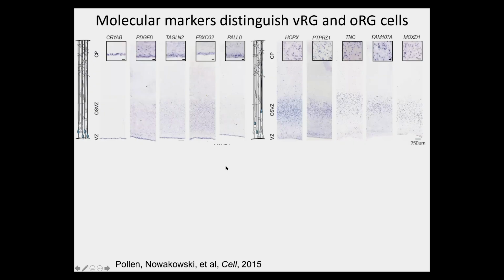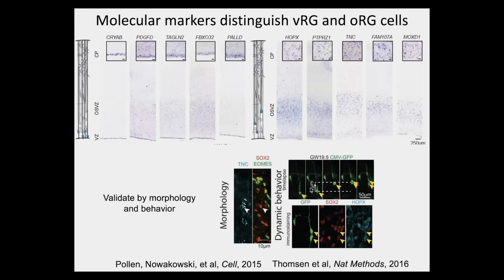On the left are genes that had not been identified before that label selectively the ventricular radial glia, as shown in these in situ hybridization panels. And on the right are the genes that our data predicted to be expressed by the outer radial glial cells. And you can see in the in situs that they are expressed in the right area. Then to confirm that they really were labeling outer radial glia, we did immunostaining on cells that have the morphology or the behavior, the jumping and dividing behavior that I mentioned earlier, and confirmed that these proteins are expressed in those cells. That gave us a whole new set of tools to use to identify this cell type.